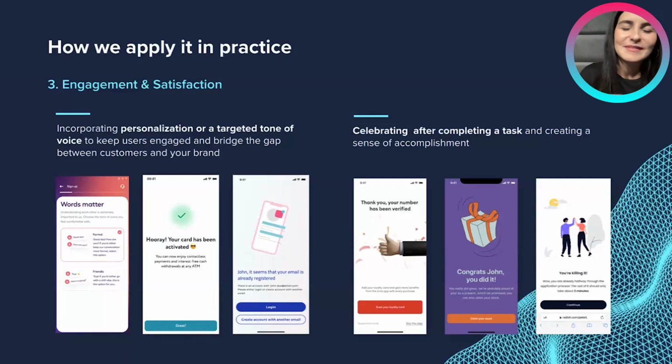So it's a touch, let's say it's a detail that can make this user feel closer to us if we call him by his name. Like, John, it seems that your mail is registered, many thanks. Other thing that can create engagement and satisfaction is to celebrate these milestones. It seems a very small thing, like, why should I celebrate if the number was verified? But when you are in an onboarding process that can be so overwhelming and sometimes so tiring, those small things create a huge, huge effect on the user, right?